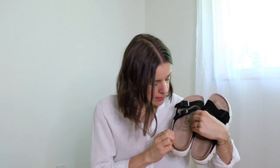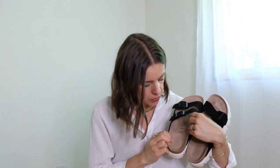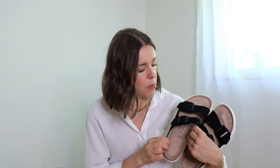It's also lined with, I don't know if that's leather or what it is, but it's not like the traditional suede on the regular Birkenstock footbeds. So anyway, I'm really enjoying wearing these. These are great to just throw on with cutoffs and a shirt or any basic outfit, but it makes it feel like a little more fun and interesting. And they're also fun with dresses because they're so casual.